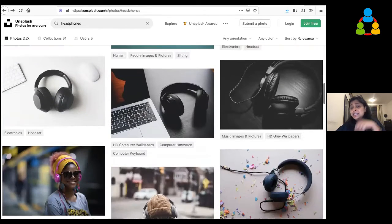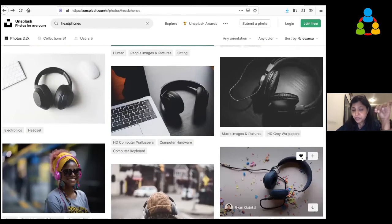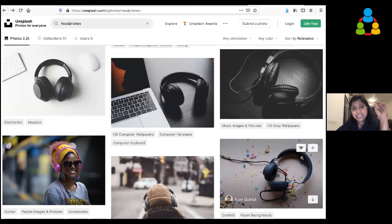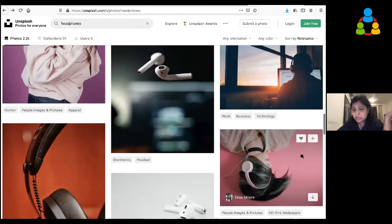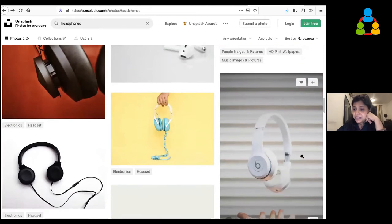And depending upon what your program is, don't forget the rule that I shared earlier, 1 2 3: one image, two fonts of color, and 3 points. So these images can be really big and good on your presentation.